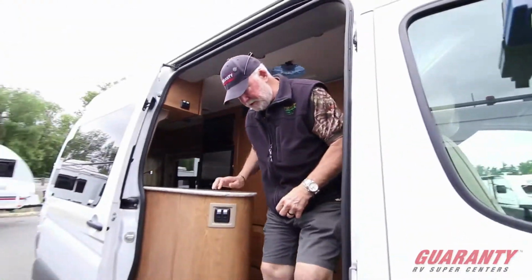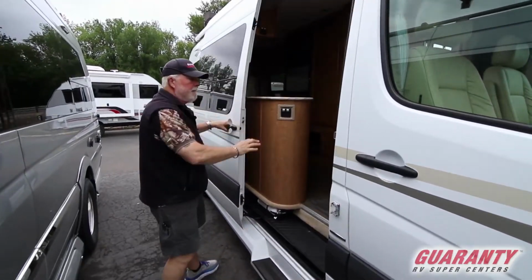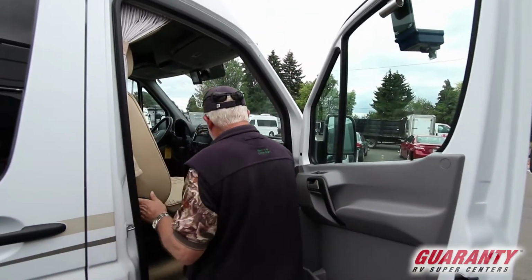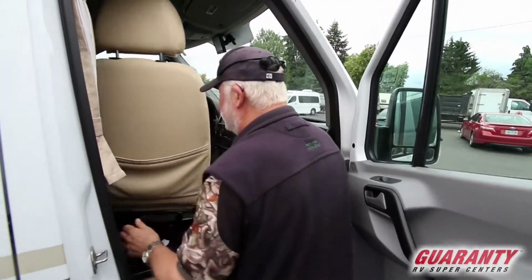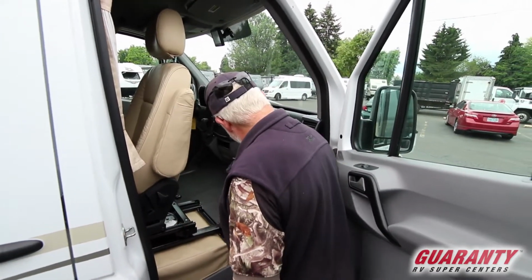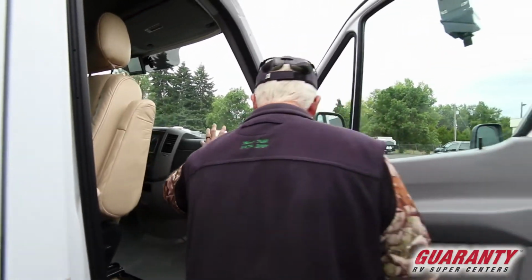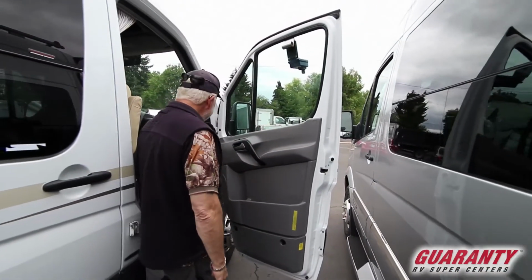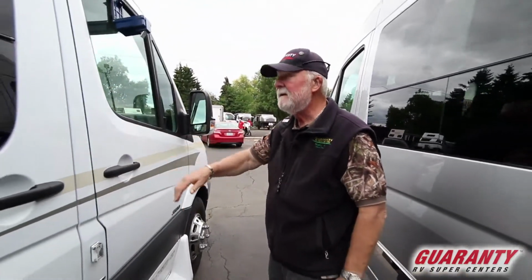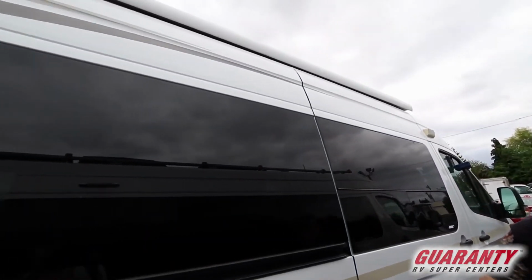Let's go show you just how that seat turns around. Push the little button here and the seat just swivels around. Pretty easy. Nice glove box in here. It's got cup holders all around here as well as up above. And you've got your awning up on top. Water fills right here.